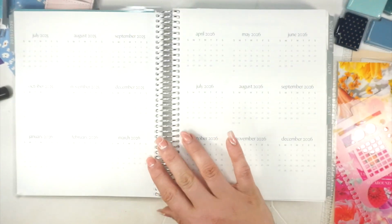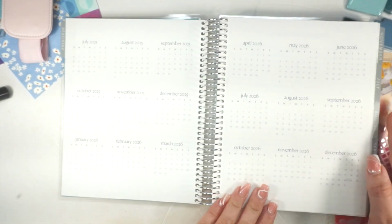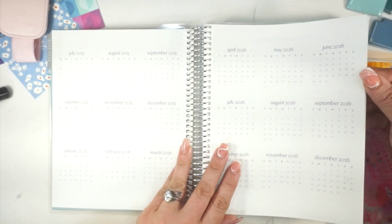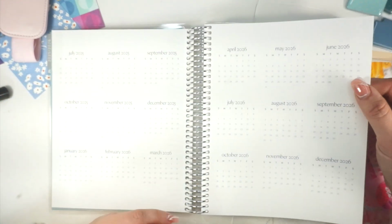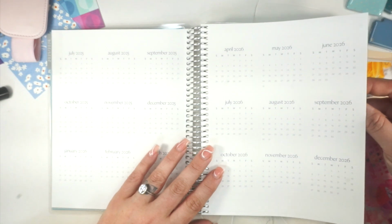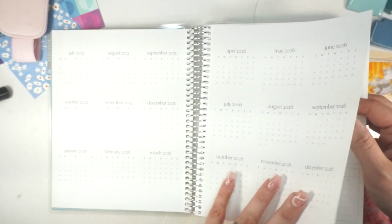So then we're getting into our 2 years on 2 pages. Okay, I really like how clean this is. This is nice. I do want to figure out a way that I can use this. I've seen people make keys and use their highlighters and that kind of thing. So I think I'm going to do something like that. Maybe kids' days off of school, birthdays, anniversaries, something like that.